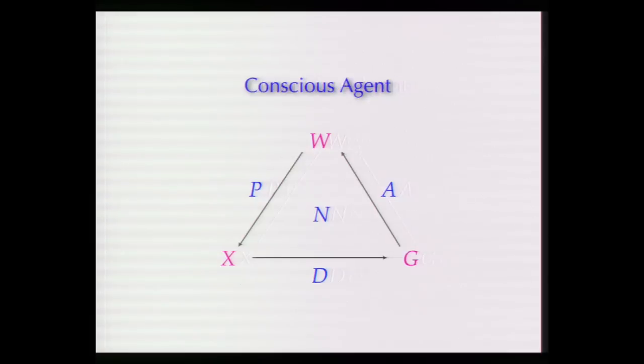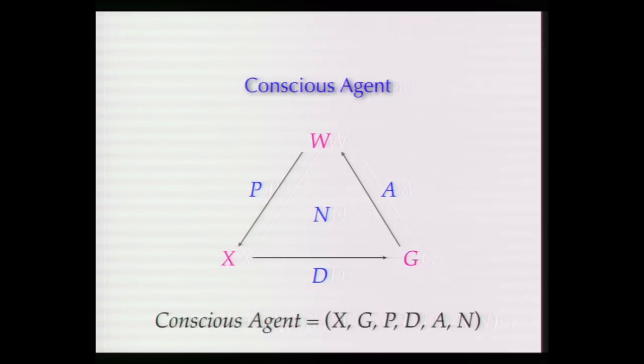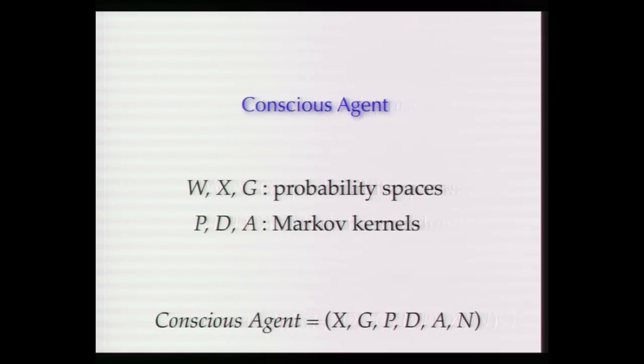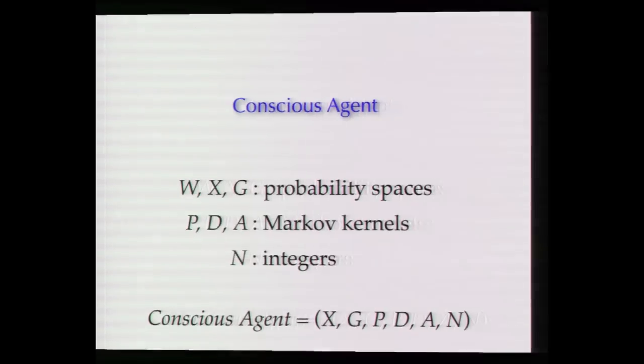And this can all be cashed out mathematically in a different talk. But the idea is a conscious agent is just a sextuple, X, G, P, D, A, and N. So then the claim is that, I'll just say those are probabilities based. So this is technical stuff. I'll just leave it for the moment.